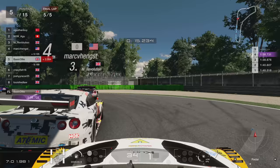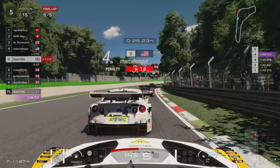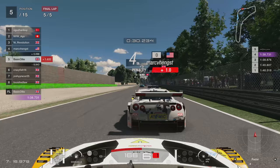Maybe go for the switchback. Can't do that. The American goes into the back of Revolution. So then I try and go wide. Just forces me off a little bit, but it's just about acceptable, I think. Forced half the car off, but still enough room to get back on. So that's up to you guys to decide whether it was a fair defence on that.